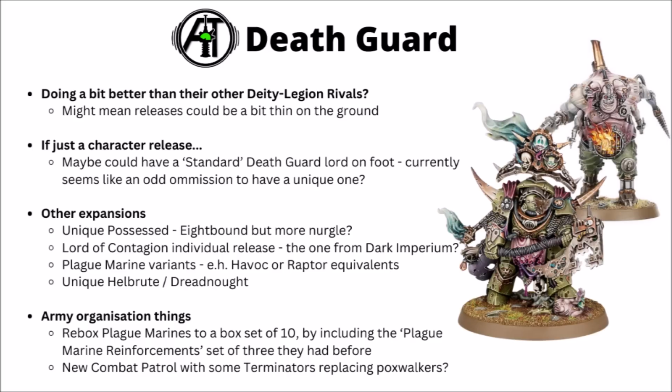They're pretty well saturated for all manner of cheap support characters, but it does seem odd that they don't have one and just have to go for the standard Chaos Lord kits for that, so it feels like that one could be a fairly easy win for a release that makes sense.